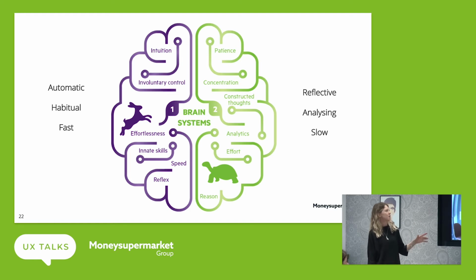So system one, this is the intuitive, reflexive, habitual thinking that you might do. It's automatic, very quick, it gets you through the day. System two is a bit slower. That's where we're analysing, calculating things, reasoning, it requires patience. And it's system two that we identify ourselves with.